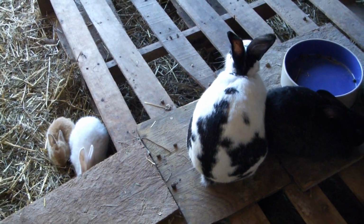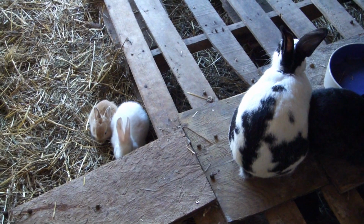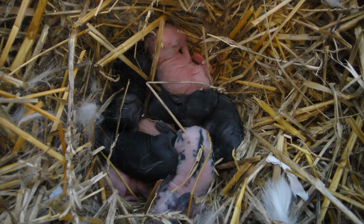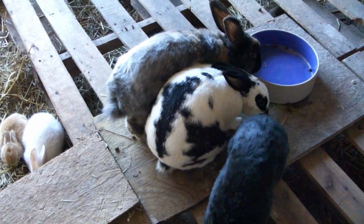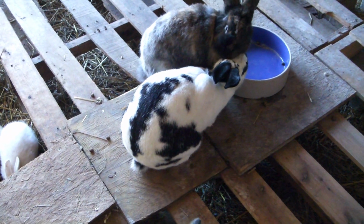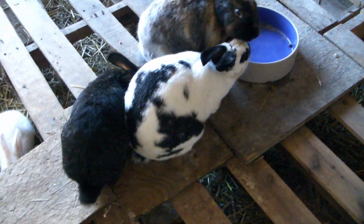But it took Elodie literally 8 months to get bred, and she was with a buck, I think, most of the time. And ever since she had her first litter, she's been not getting bred. She didn't have a second litter, and so I don't really know when she's bred, so she is not. Oh, look, grooming. Oh, that's so nice.